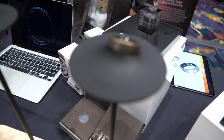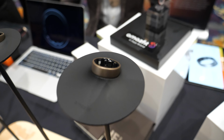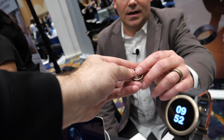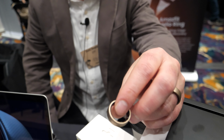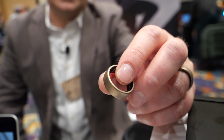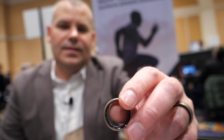And what do we see here? Is this like a ring, a smart ring? Yeah, we're launching our first smart ring. It's called the Amazfit Helio smart ring. It comes out later this spring. We're really excited about it. It's targeted towards athletes to help them track their recovery.